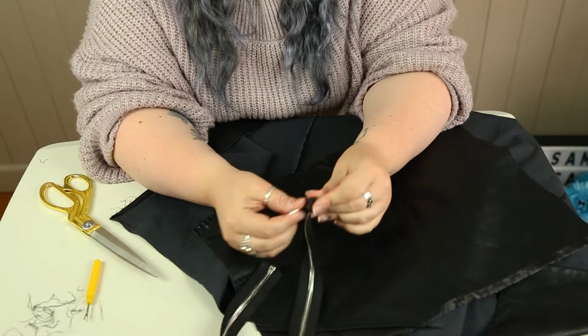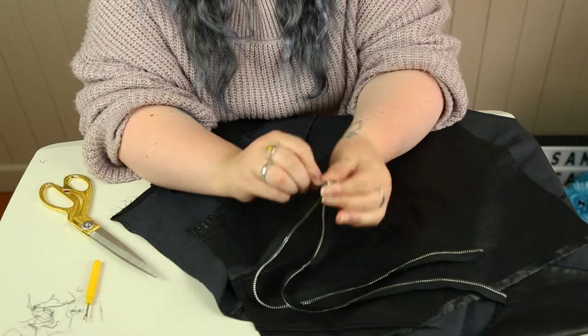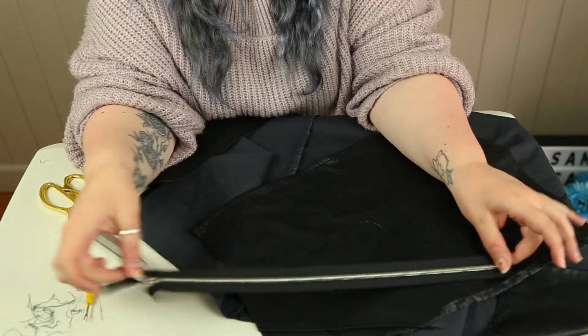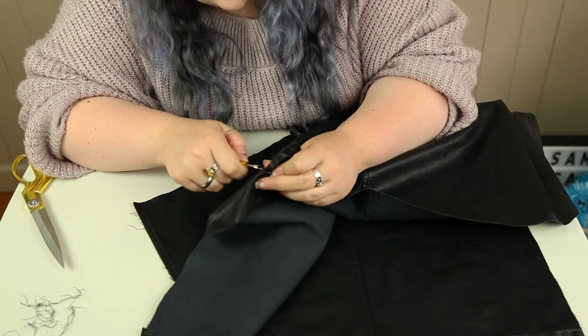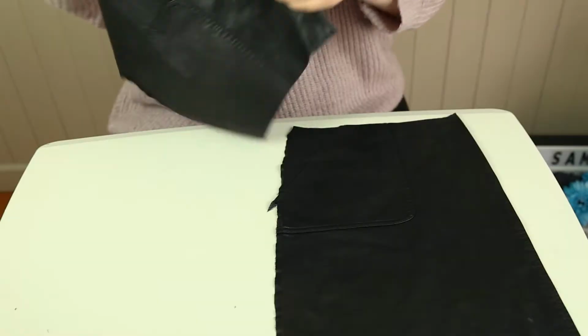I proceeded to unpick the rest of the zip so that, again, I could use it at a later date. I wasn't going to use it for this bag, I don't think, because I wasn't quite feeling it. But it is a nice sturdy zip, so it's worth keeping. This is me just carrying on unpicking those two front panels just so that they're all separate.